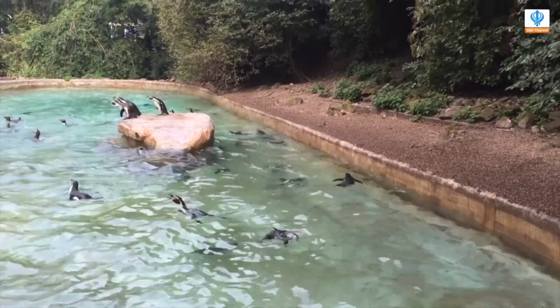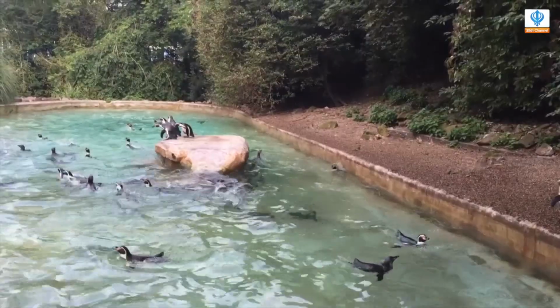And what do penguins eat? Well, today they've had sprats, but any type of fish really they can get down, they will eat. But 90% of the time here at the zoo, we do give them sprats.